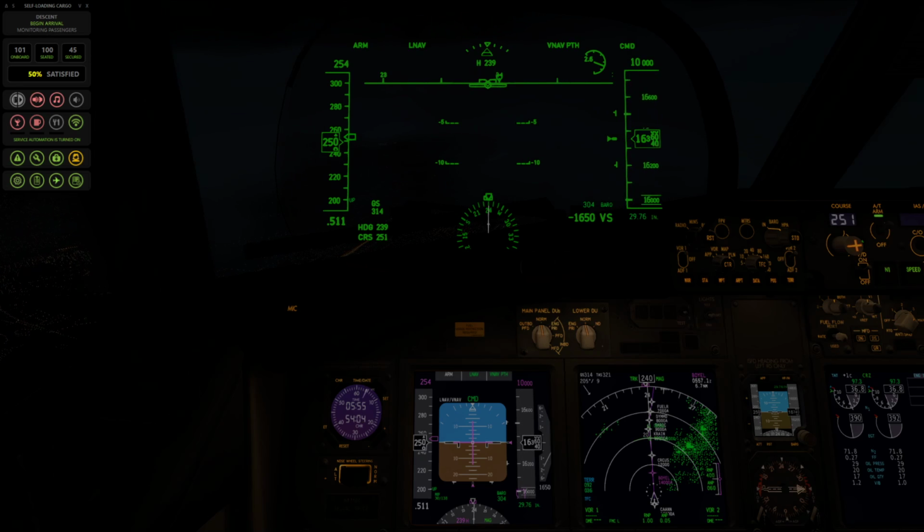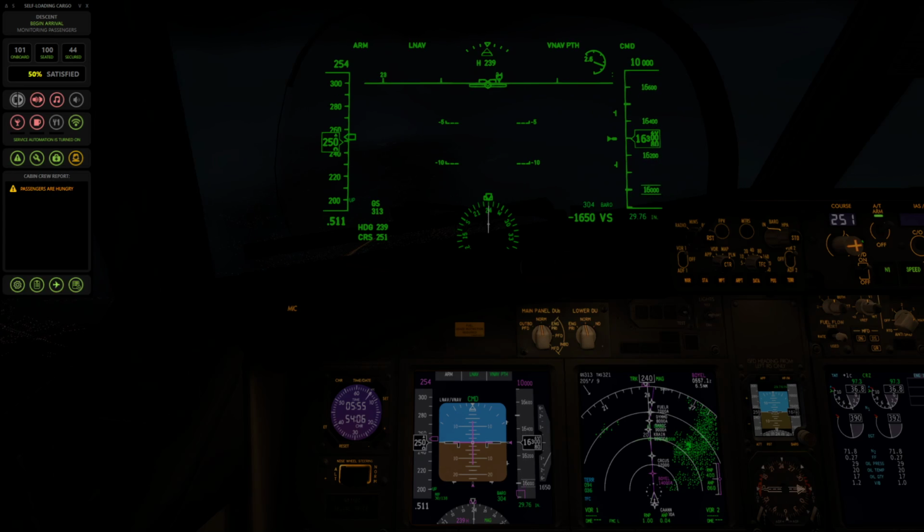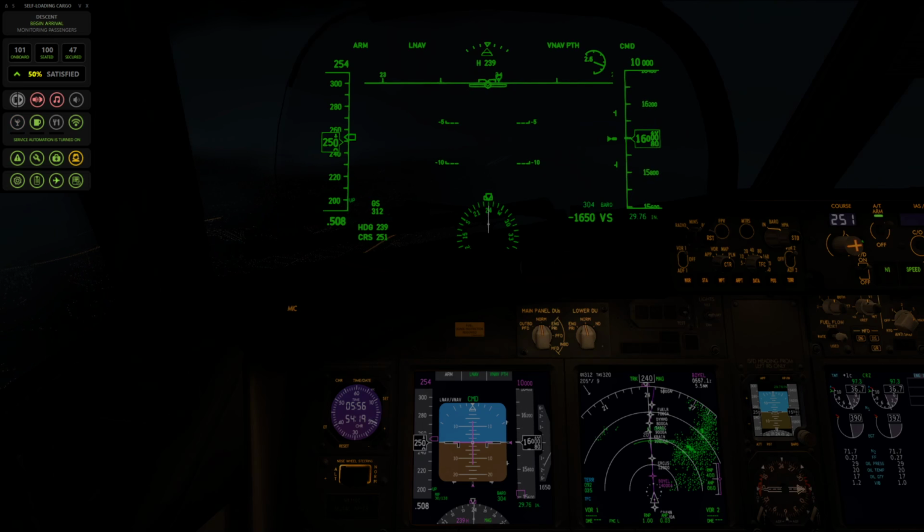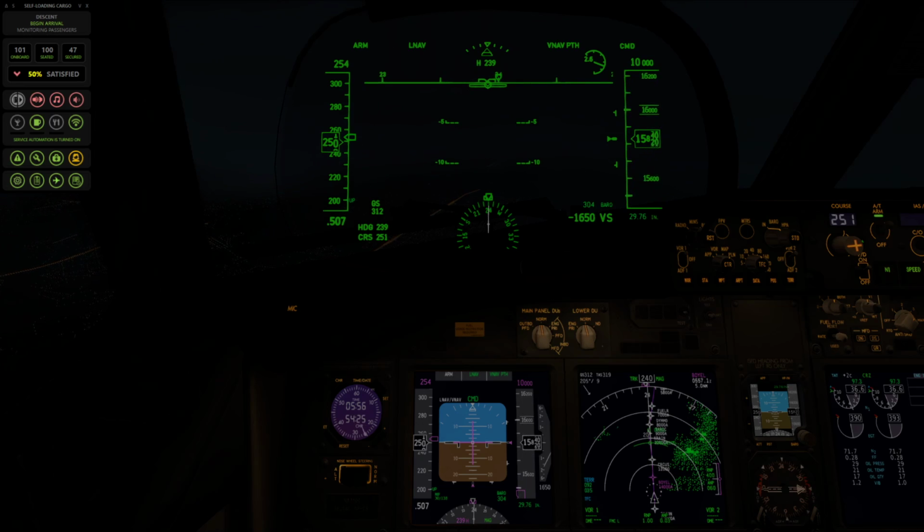My passengers are not very happy for some reason. I don't know why. Self-loading cargo, the meal button doesn't work, so they are all going starving. I'll just give them some water. That should make them a little bit happier. Yeah, not too sure why the meal doesn't work. Maybe I have to change the settings.